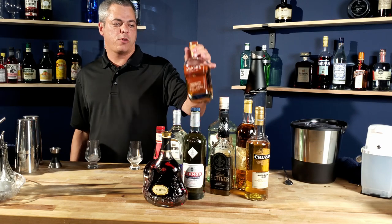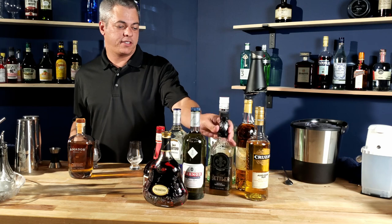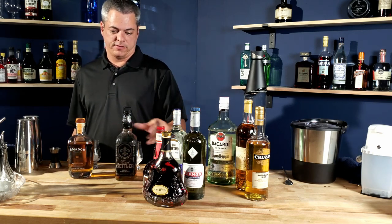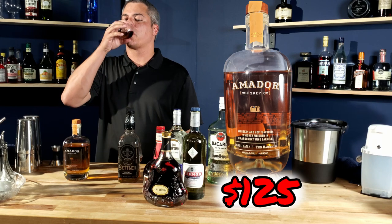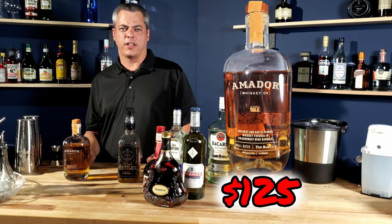Next up is Amador bourbon, an expensive bourbon, versus the cheapest bourbon, Earl Settler. Start off with the Amador. It's more aged and it has a more complex flavor. I'm not into that much. It's a little too harsh of a flavor.